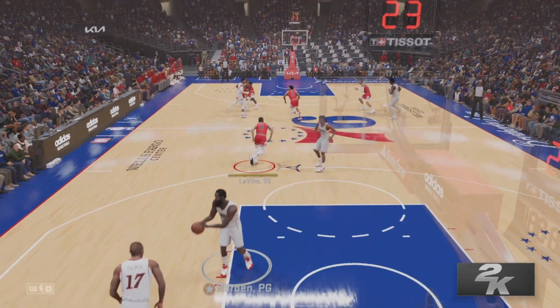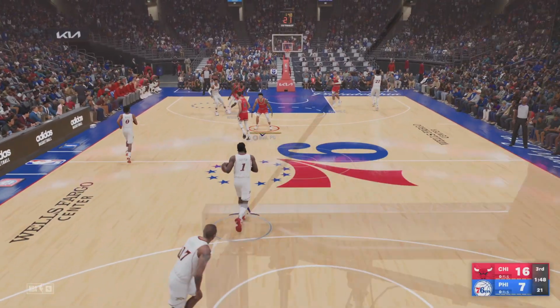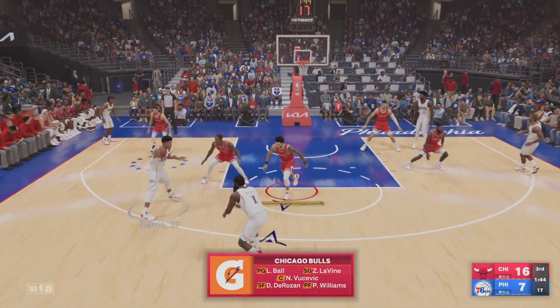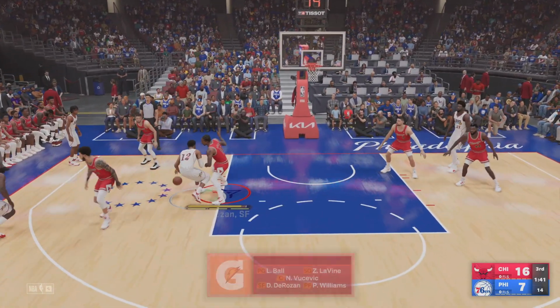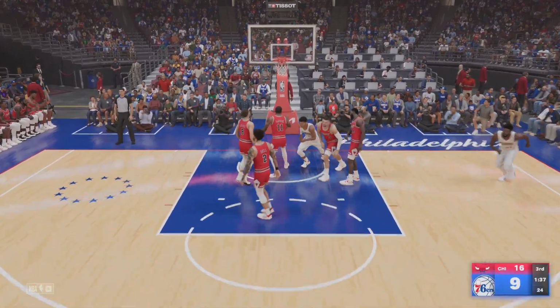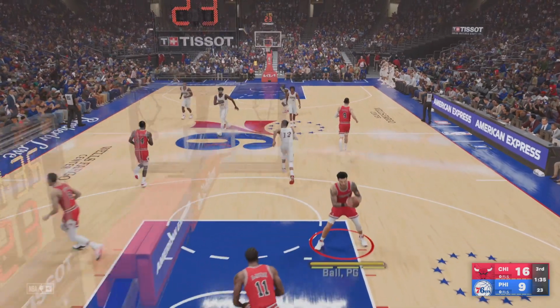Second half underway. Here's who Billy Donovan's got on the floor. Ball runs point with Levine flanking him. In at forward, it's DeRozan and Williams. And it's Vucevic in at the 5. Now here's Harris, banked it in off the glass. Harris has got his second basket of the game.